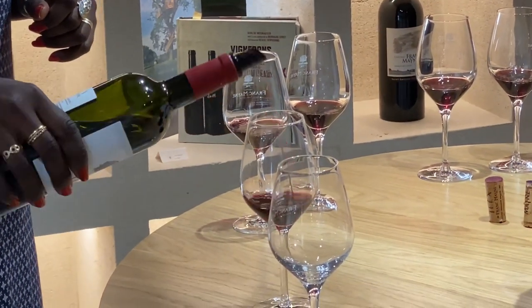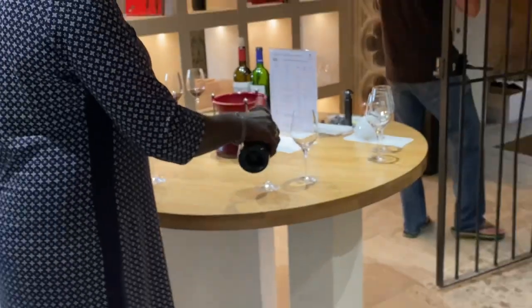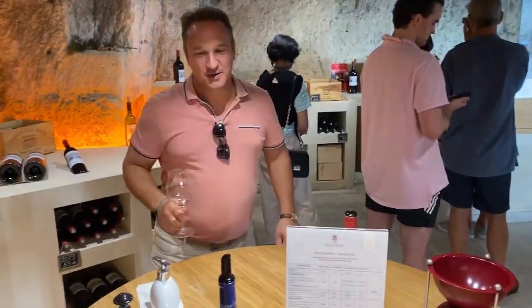So our wine has changed since 2019. As now we are dealing just with the Merlot, it is getting much smoother.